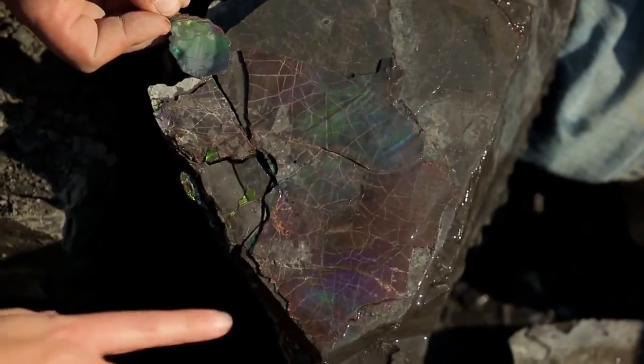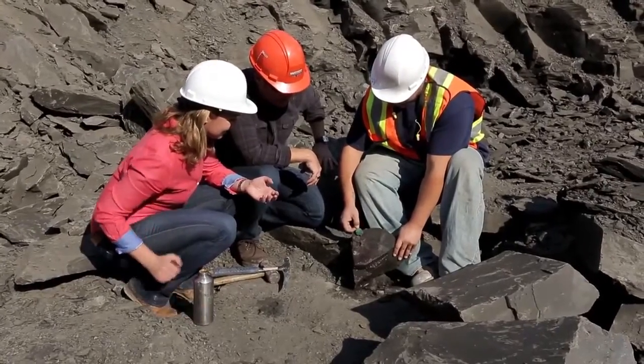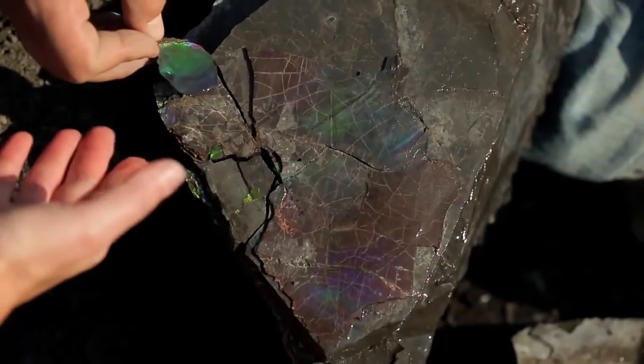Oh wow, and that looks like finished Ammolite already. Absolutely, I think that Ammolite comes out of the ground better looking than just about any other gemstone in the world. That looks like a Solara ready to go.